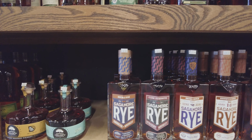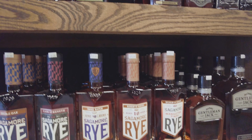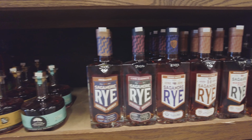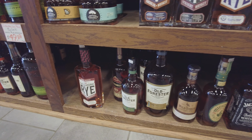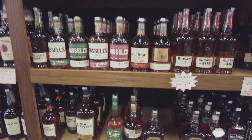And here's your Sagamore. I had that cask strength Sagamore in my hand, and I just put it back because I was like, I live in Maryland. I can get Sagamore whenever I want. The 10-year rye, I kind of wanted to grab as well. There's a ton of good things here, but I was thinking about my wallet. Normally I don't, but I'm trying to be super responsible now because I'm not working.